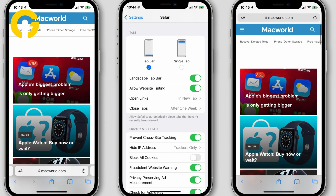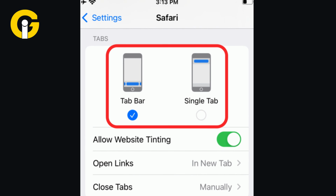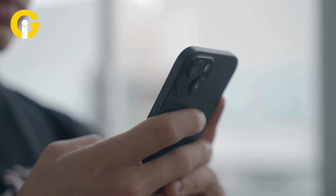Relocated tab bar. Shift the tab bar from top to bottom. Like the previous one, the transition of this feature in Safari makes it easier to manage tabs and access key controls without stretching your fingers and causing muscle strain.